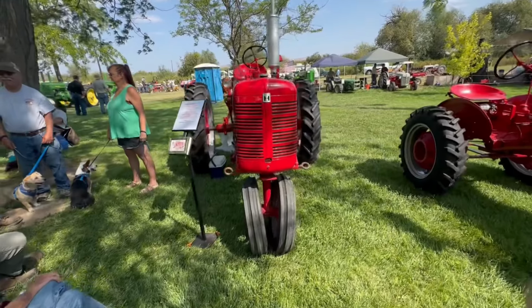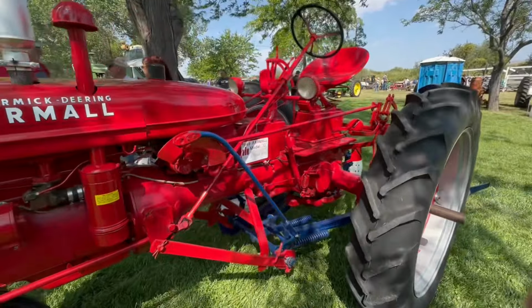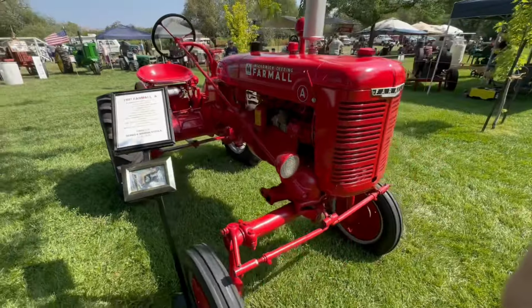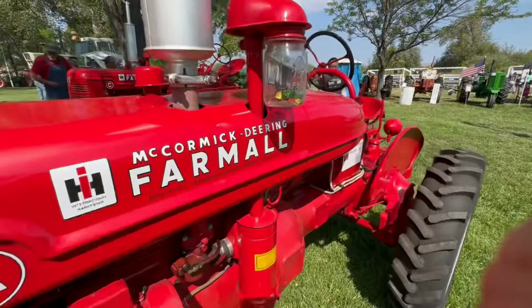We got a 1949 Farmall C. Look at how beautiful this one is. I love that blue. And here we have a 1947 Farmall A. This is an articulating tractor. This is Ferrari. The green one, 26. I'll go take a look at that.